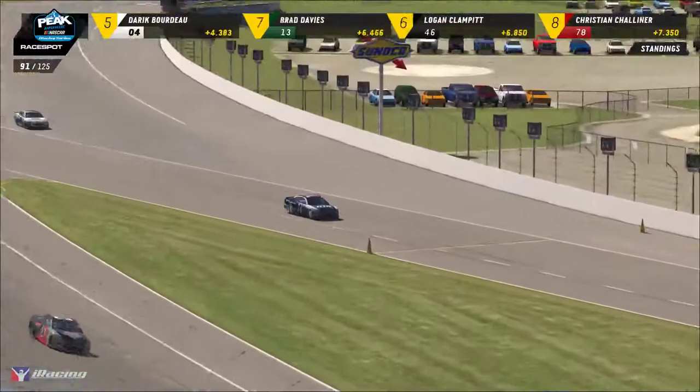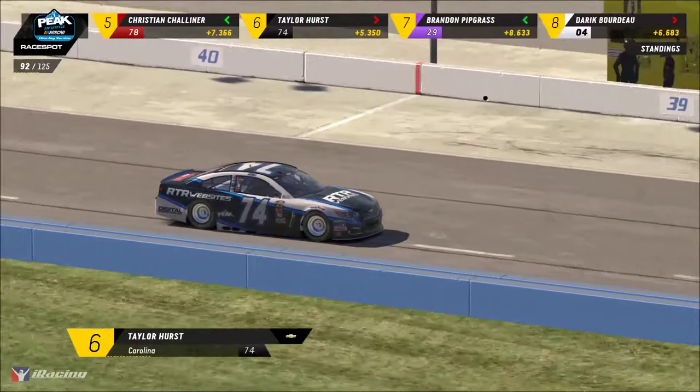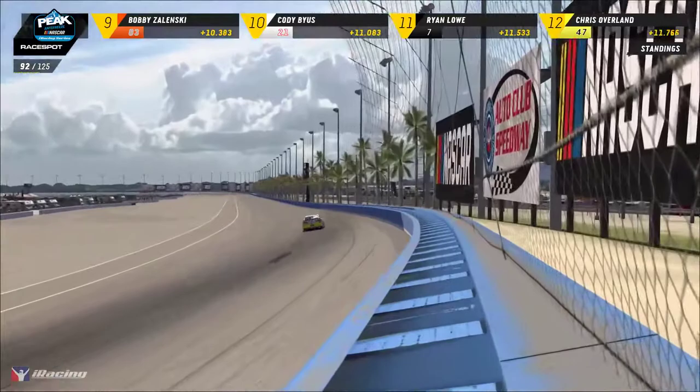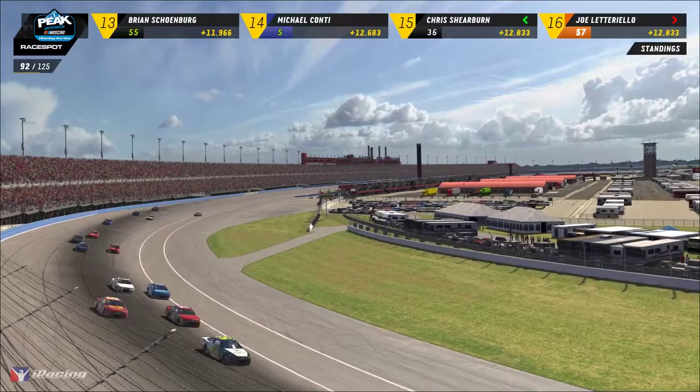But a couple of drivers want to come down. There's a 74, a Taylor Hurst in from second, and he's going to draw a crowd. A lot more drivers in. Derek Bordeaux, one of the drivers down pit road. Brad Davies is in as well. So here comes a big influx of fast cars. Richardson, Kerwin, Rattler, and Scott all down pit road. Luza still all on his lonesome out outside.